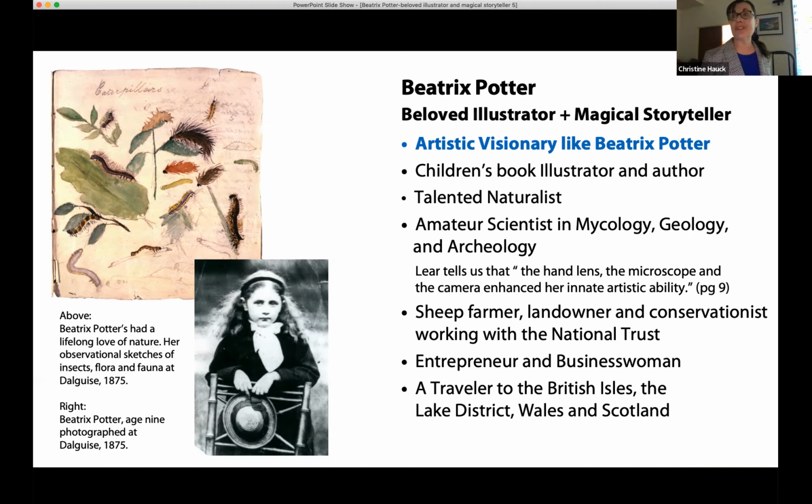I showed you this photograph earlier, right? Above is her sketch of the same year. That's a sketch of hers showing her lifelong love of nature. She did observational sketches constantly. You can see in the sketch, that's one page, you have leaves and caterpillars and insects and doggies for 1875.